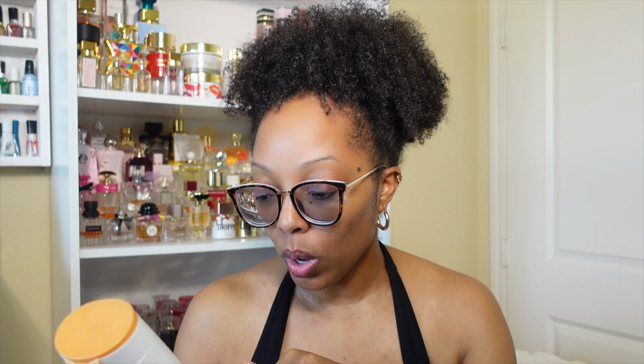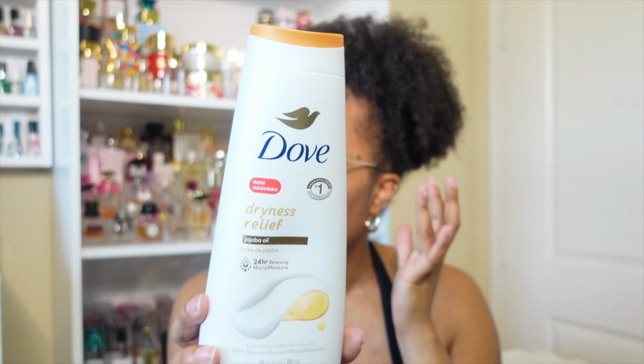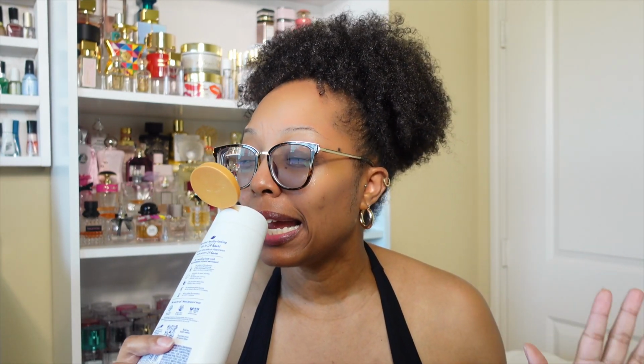It tickles. Anyways, so my favorite body wash that I use after I use that Dr. Bronner's is Dove Dryness Relief with jojoba oil. Looks like this. Y'all, I love this body wash. Absolutely love it. The lather is amazing. It smells so good and clean. You know I love a body wash if I'm buying it repeatedly. I buy this over and over and over again. I don't care what body wash I have tried. I am always going to have this.